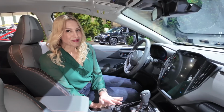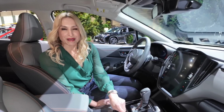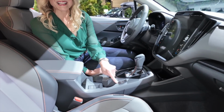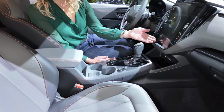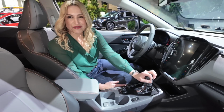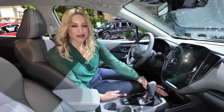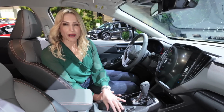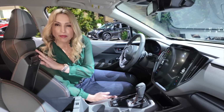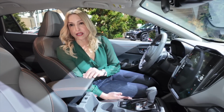One thing I like about the Crosstrek compared to the Forester is that there are physical buttons here for the heated seats instead of having to go into the screen to put them on. And you've got a traditional shifter, which we're always happy to see. The wireless charger is in the front, and you've got a couple cup holders. Storage is okay, but pretty good. You know, when you think about it, it is a subcompact vehicle.